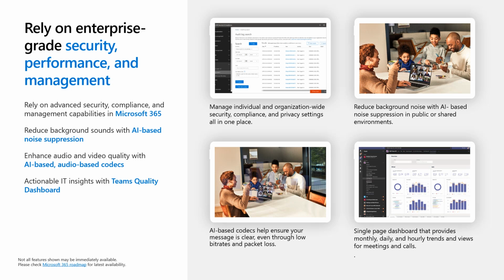But also things like AI-based codec, to ensure that if you're in an area with low bandwidth, Microsoft will do the best it can to ensure that your message is clear, even when the bandwidth is struggling. So these kinds of things are all about improving performance, ensuring that the experience is still at a good, high, optimal level. And then at the top left, of course, security.